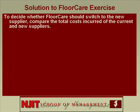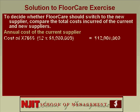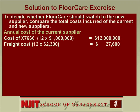So, to repeat, to decide whether the company should switch to the new supplier, compare the total cost of the old supplier with the potential new supplier. So let's figure out the annual cost of the original supplier. So the cost is, you're buying the product, it's $1 million a month. So we're going to do it on an annual basis. So for 12 months, it's $12 million. You have to factor in freight costs. It's $2,300 a month, and we're talking on an annual basis for 12 months. There it is in front of you.